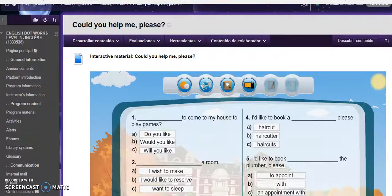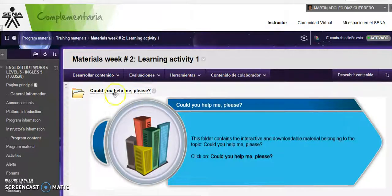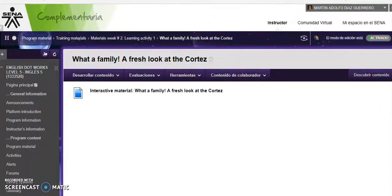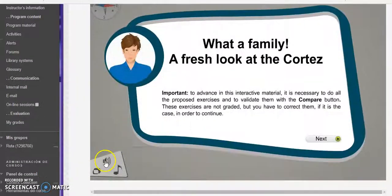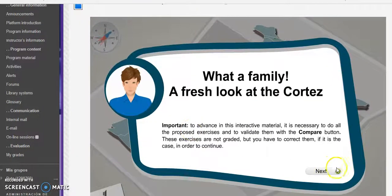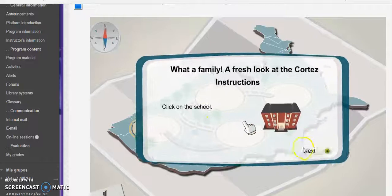to training materials. You enter here, you complete could you help me please. Now you are going to complete what a family. So please enter in this part. What a family. And you are going to do the same that we did before. Okay, read the instructions, read everything you find here.